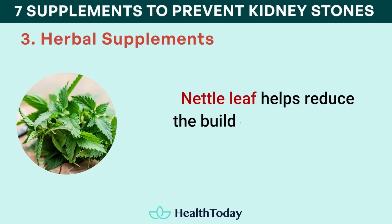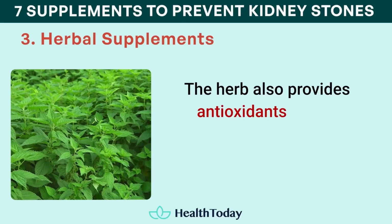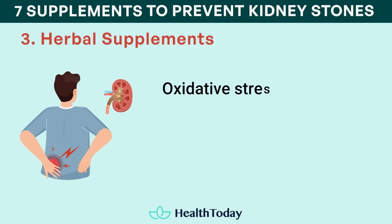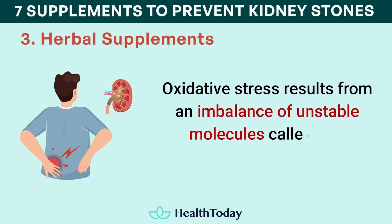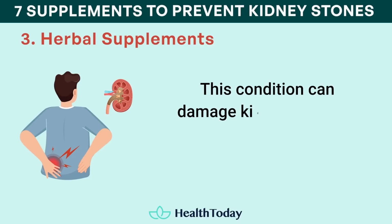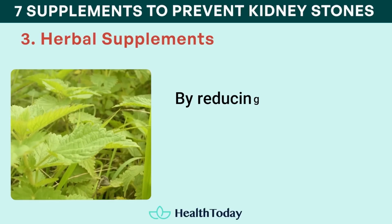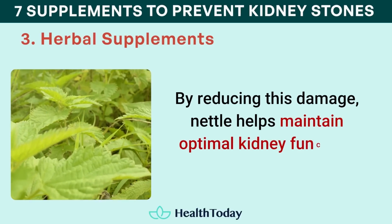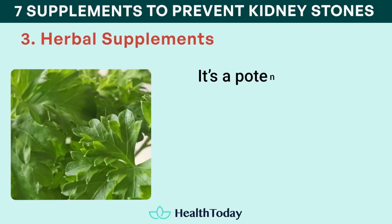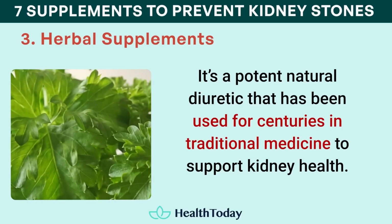Nettle leaf helps reduce the buildup of oxalate and uric acid in the body. The herb also provides antioxidants, which protect the kidneys from oxidative stress. Oxidative stress results from an imbalance of unstable molecules called free radicals and antioxidants. This condition can damage kidney cells and lead to an increased risk of stone formation. By reducing this damage, nettle helps maintain optimal kidney function. Parsley is not just a culinary herb. It's a potent natural diuretic that has been used for centuries in traditional medicine to support kidney health.